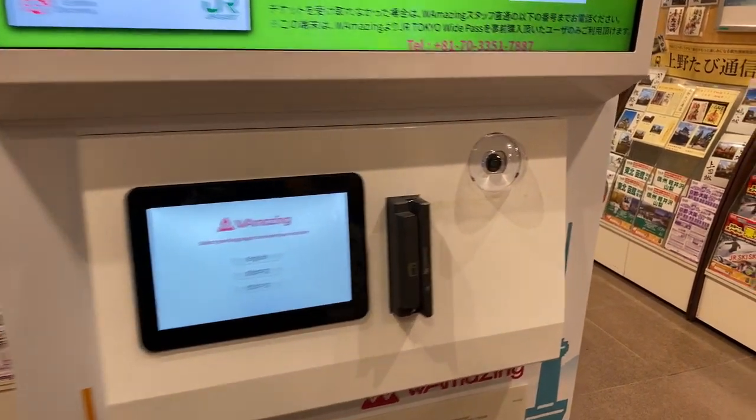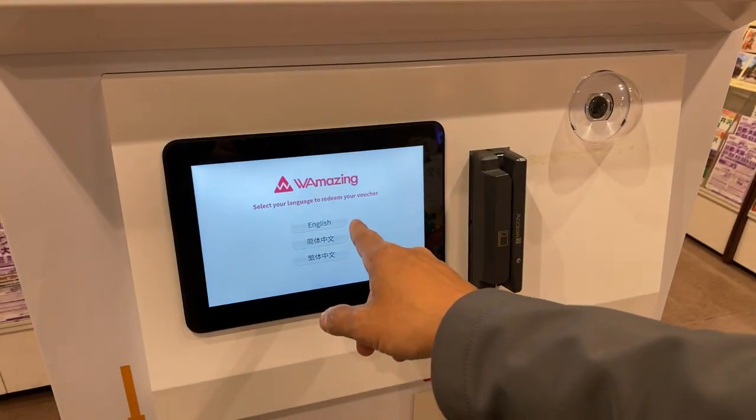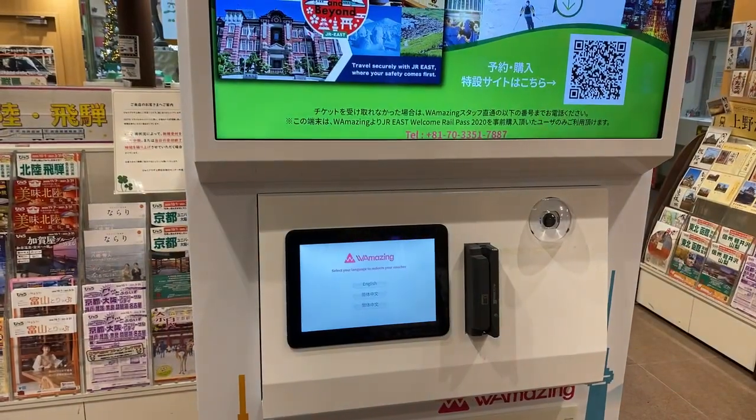So take your smartphone, put it up to the scanner. It'll show up here to confirm. First, swipe your passport, show your QR code, the ticket comes out. It's that simple. It takes like 5 seconds to do all of these steps.